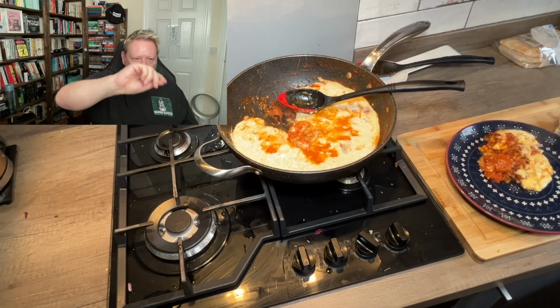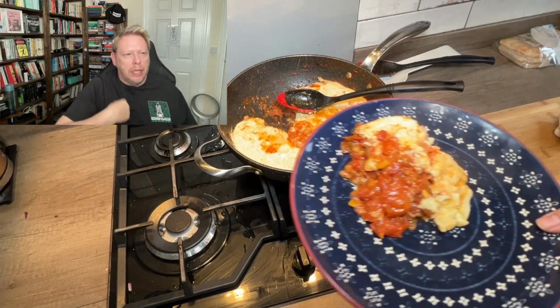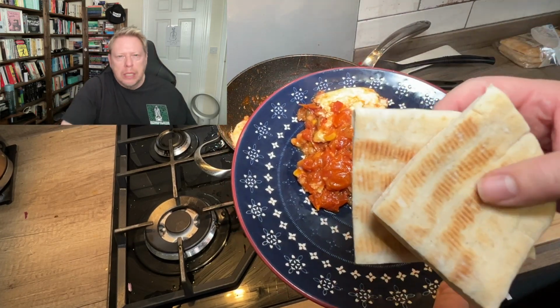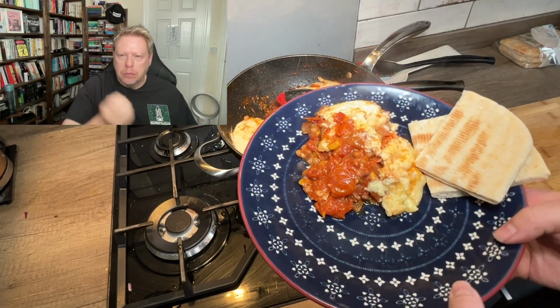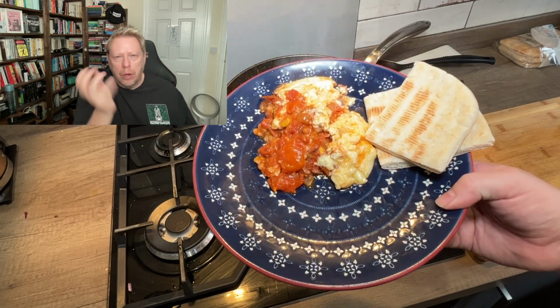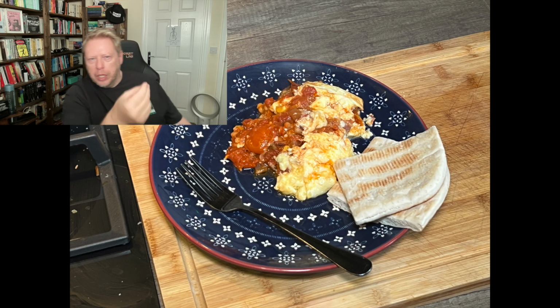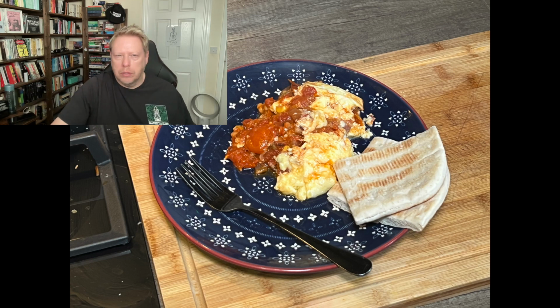Round the edge, make sure that it's coming away from the pan, and then serve generously onto your plate. Oh, amazing. Warm up your pita, throw it onto the side of the plate. You'll fork this into your mouth, but you need the pita to soak up the juices afterwards. Oh, it was really gorgeous, if I say so myself.